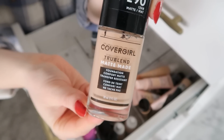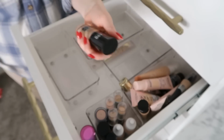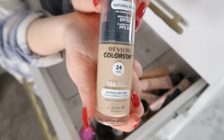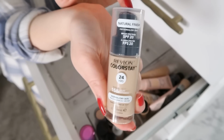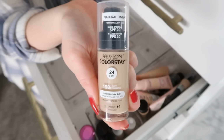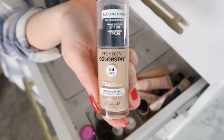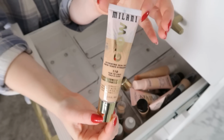This CoverGirl True Blend Matte Made Foundation is actually a really good one, but this is definitely expired now. So I'm gonna get rid of this. This is a foundation that I used to use all the time, the Revlon Color Stay. I don't remember how old this specific bottle is though, so I'm going to declutter it. And again, if I ever feel like I want to revisit it, I can always buy a new one, but this is definitely expired.